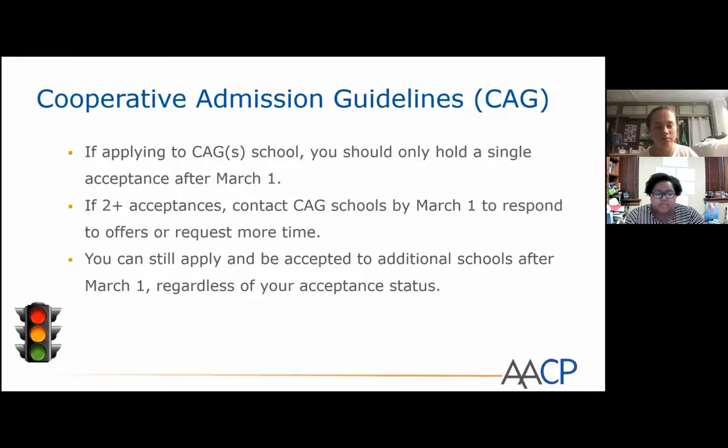But if you're applying to a CAG school, you should only hold a single acceptance after March 1st. If you have two or more acceptances, we recommend contacting the CAG school by March 1 to respond to the offers or request more time. Generally, they're totally fine working with you, but it's good practice so you're not receiving a lot of emails from them. And you can still apply and be accepted to additional schools after March 1, regardless of your acceptance status. Best practice here is to keep communicating with the schools.